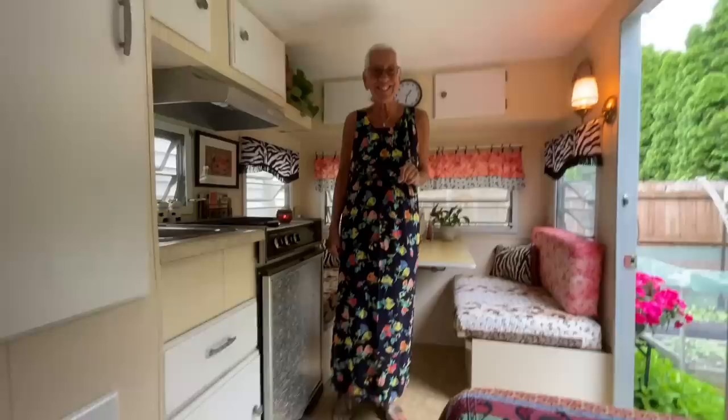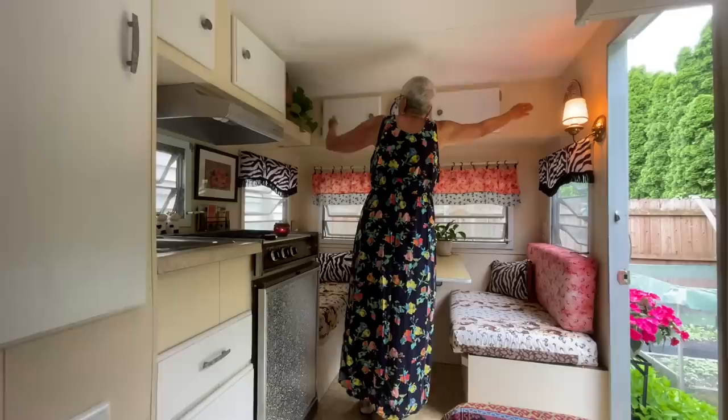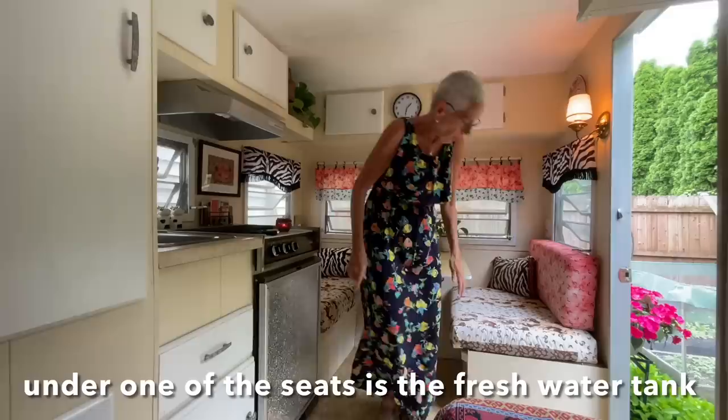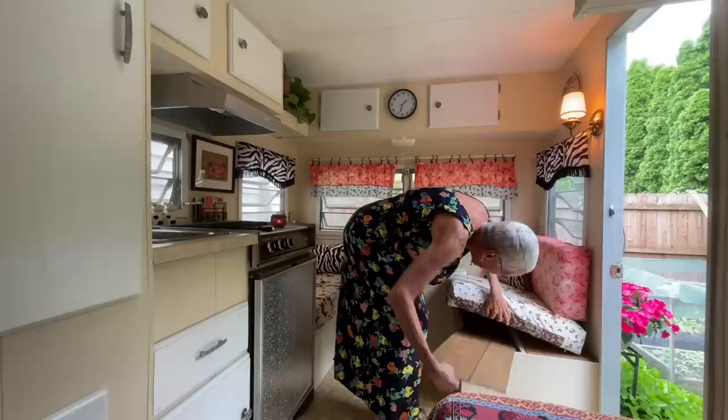And all of this storage space up here goes from one end to the other. The whole thing is all storage. So it has really nice storage. Underneath both of these seats is storage too. So those just come up like this, and they just have these pieces of paneling and a whole bunch of empty space down there.